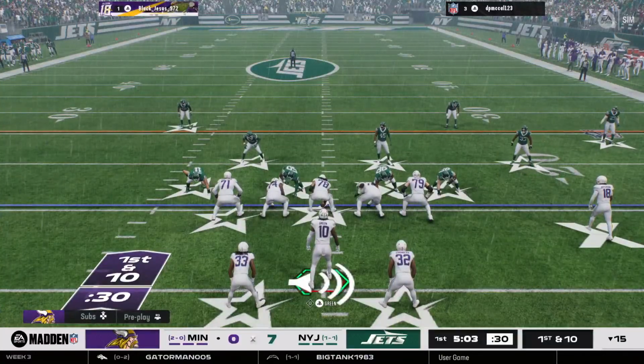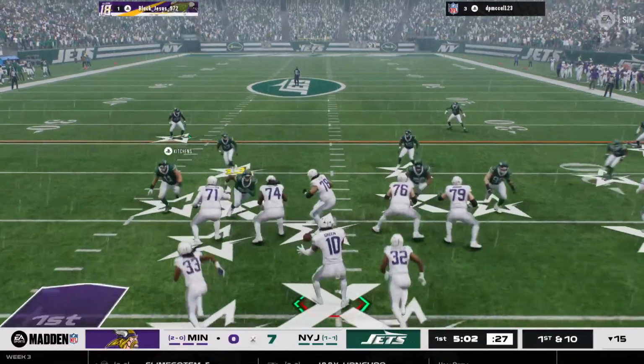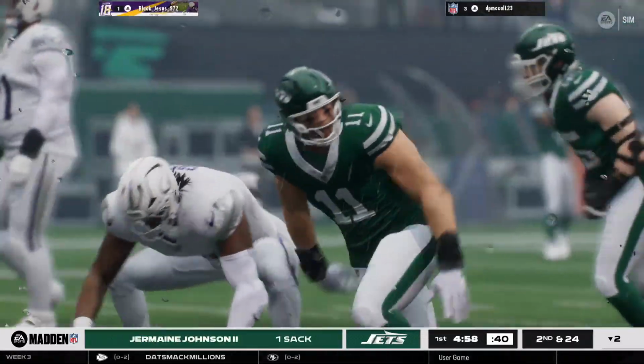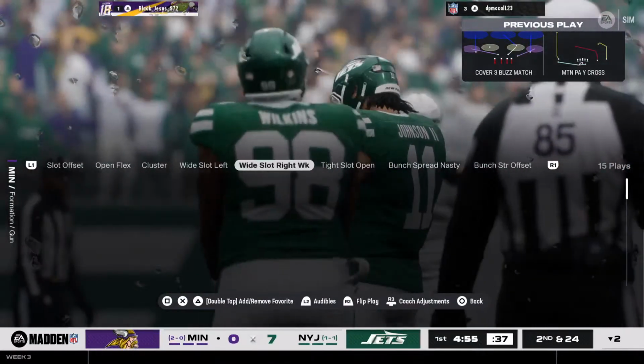Back to throw here to begin the drive. Jermaine Johnson, the former first-round pick, in there to bring him down.